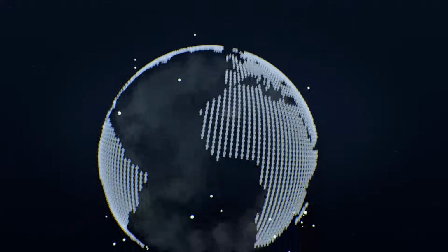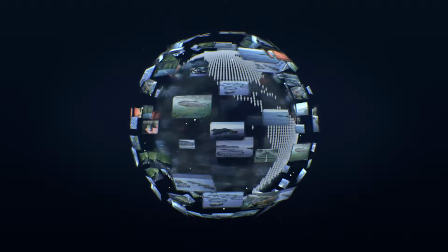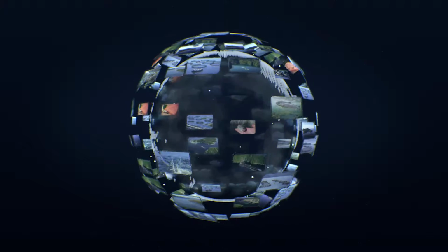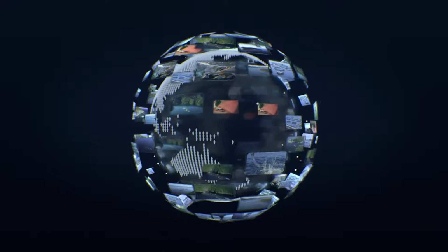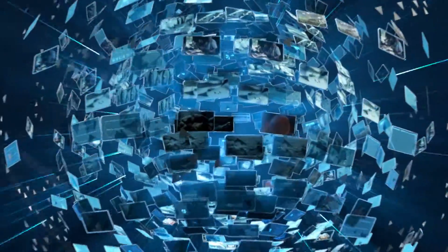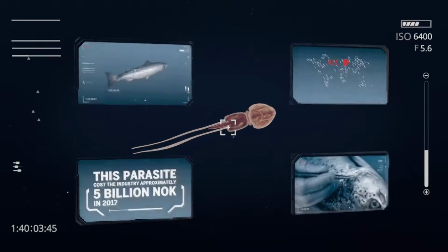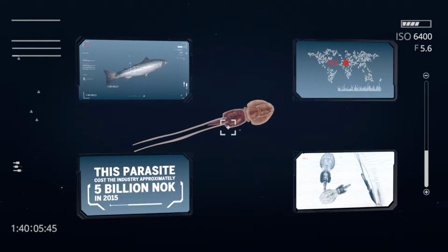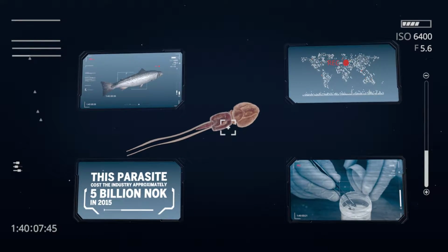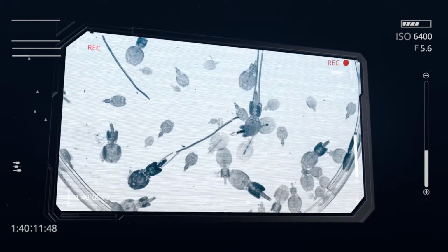The world's population is growing rapidly. Aquaculture and salmon farming will increasingly become important in supplying the protein needs of this larger, global population in the future. Norway has huge potential for the production growth of Atlantic salmon, but is currently stagnating because of challenges relating to sea lice. This parasite cost the Norwegian fish farming industry approximately 5 billion Norwegian kroner in 2015 and has contributed to a dramatic increase in production costs.